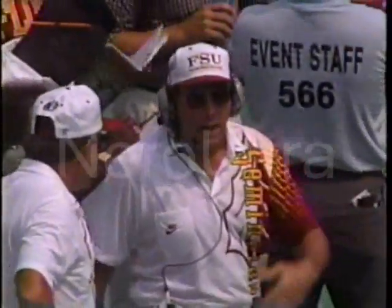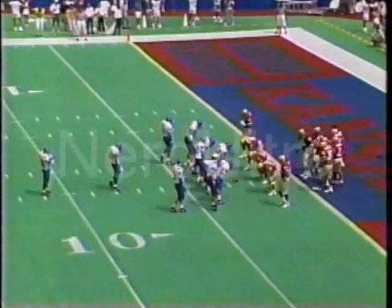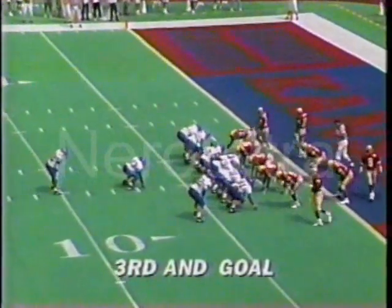Mickey Andrews, the defensive coordinator. His defense against the run was very tough last year, 6th in the nation, as a matter of fact. Only gave up an average of 100 yards a game. Trying to stop him from running it in here. Levine is back.